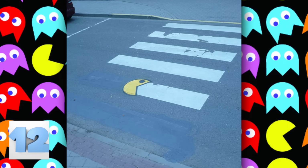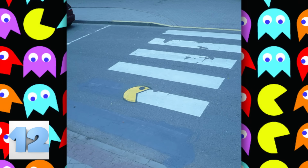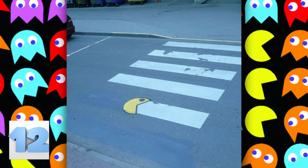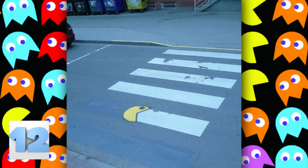Number 12. You may not cross. If Pac-Man comes and eats the lines of a crosswalk, is it still legal to cross the street when the little indicator turns white to walk? If not, then wherever this Pac-Man has been let loose is in for some trouble. Since it's just another piece of crazy cool street art, it won't really cause any accidents, but it will make people that use the crosswalk smile and chuckle to themselves.